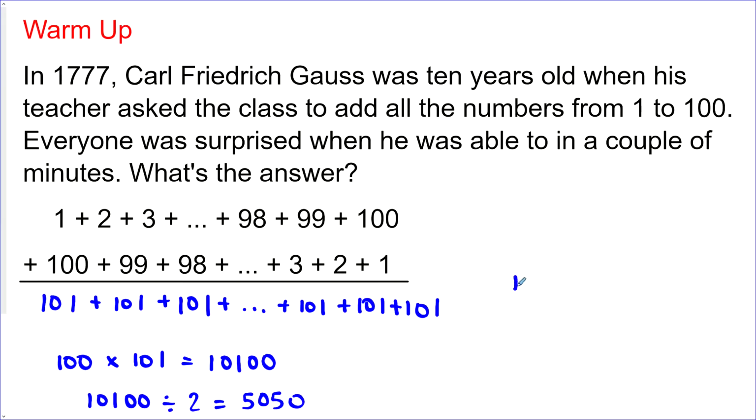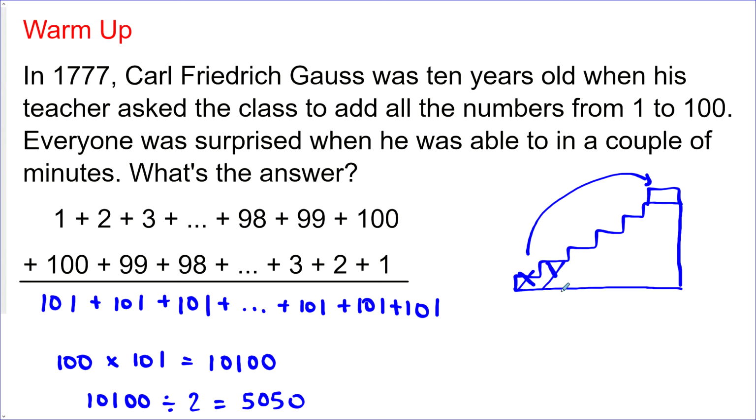Now he may have used a more visual approach, and this would also work. If I take all of these things here, this is obviously not 1 to 100, that would be too difficult to draw. But if I took this little one here and put it on top here, okay, then I took these two here and put it here, and then these three and put it here, and you can see that instead of this staircase shape, we've just made a rectangle. And we can find the area of this by multiplying the base times the height.